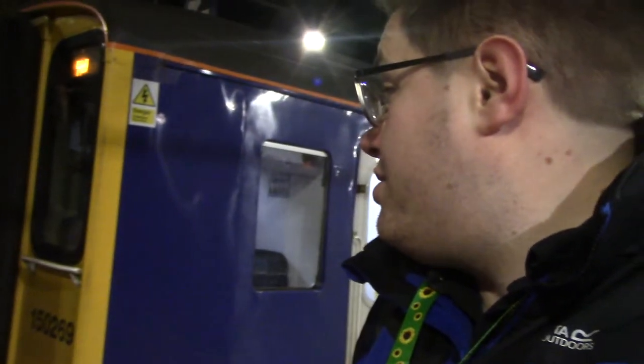Train's been replatformed. It was meant to go on platform 2. It's not. It's here on platform 7. This is 150269. This is where we're going to be leaving Alex. He's going to be heading on the 158 to Leeds. Bye bye, Alex. Bye bye, Jack.